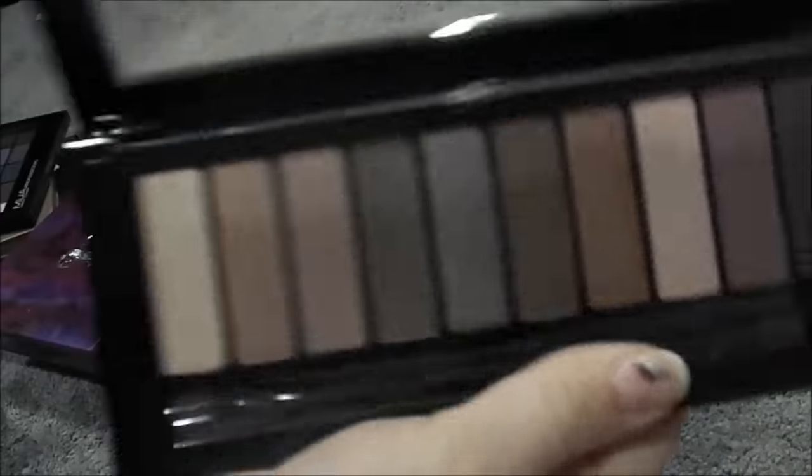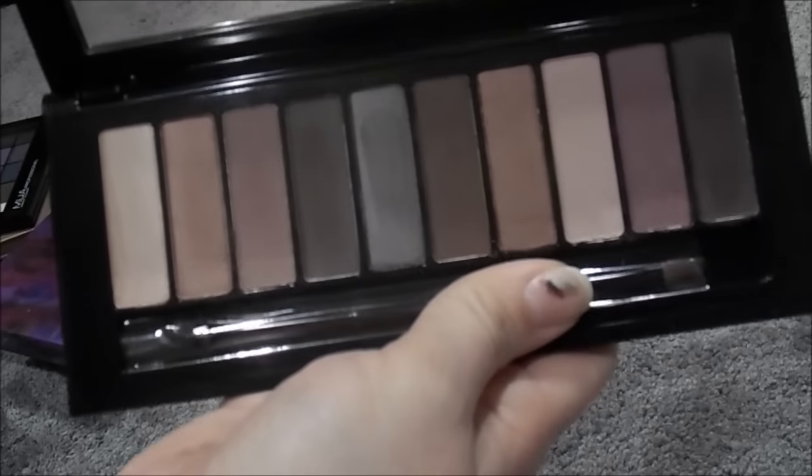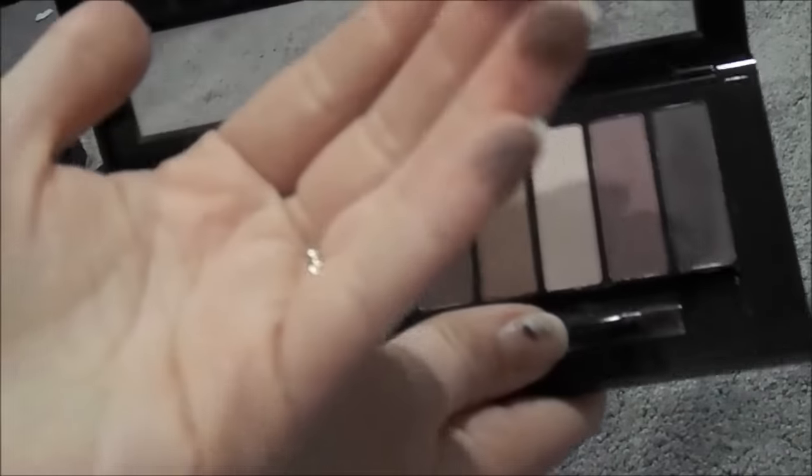And then the L'Oreal Le Palette Number Nude. It's a drugstore palette. Oh my gosh. I've heard half and half, like half goods and half bads. But with this eyeshadow palette, they are all creamy. There isn't one rough eyeshadow in this whole palette. And they lasted all day on me.